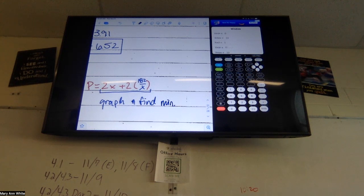Let's make my x max, I don't know, like 50 or 100. I'm maybe going to go a little bigger because I'm not really sure what my graph's going to look like, so I'm going to guess 100. And then my y max, I was talking about 182, so I'm probably going to make it like 300 or 500. We'll see where we're at there. 300 works. Oh, nice. Okay, I see a pretty clear graph here. I actually like this window better than the one I made before, because I think you can see where the minimum is a little bit better.